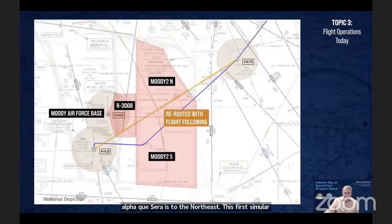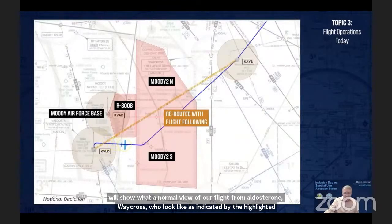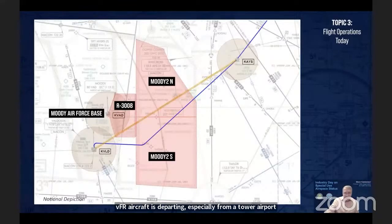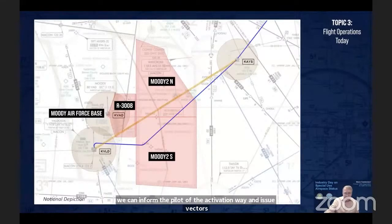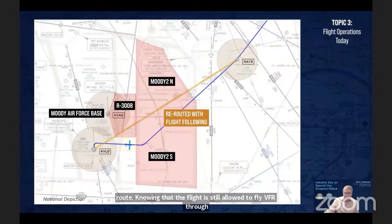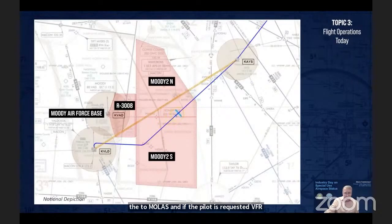However, when a VFR aircraft is departing, especially from a towered airport, we can inform the pilot of the active SUA and issue vectors around the R3008 complex, as indicated by the blue route, knowing that the flight is still allowed to fly VFR through the Moody 2 MOAs. And if the pilot has requested VFR flight following, the controllers working that airspace are obligated to provide safety and traffic advisories, even within the SUA.